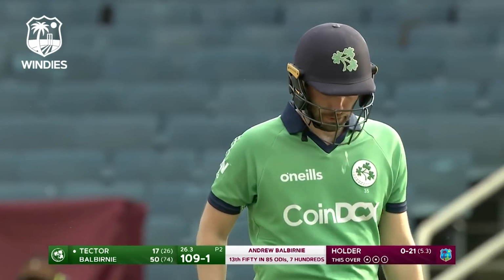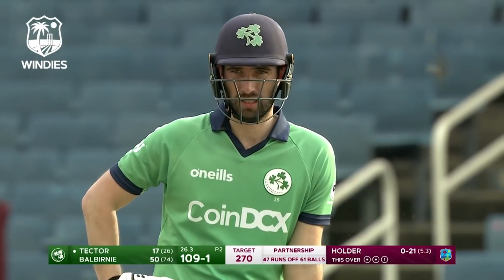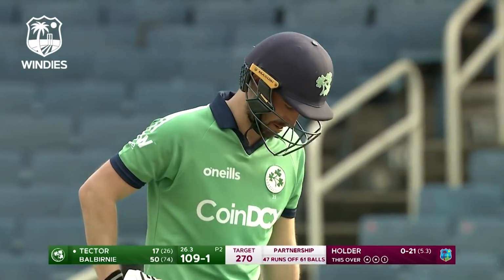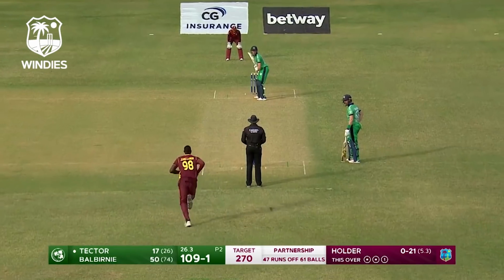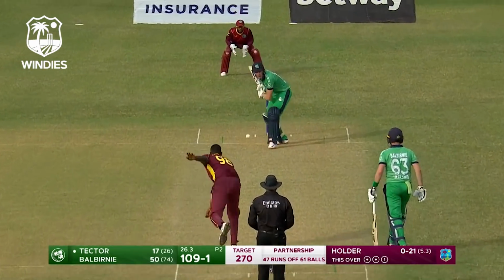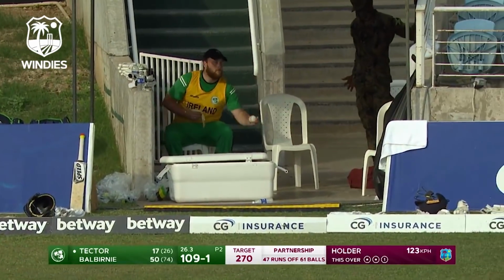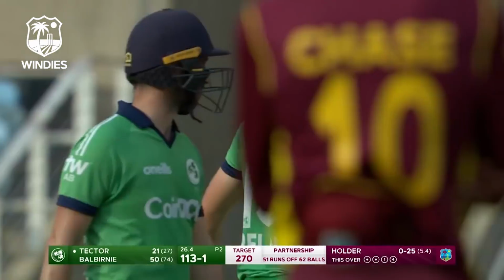Yeah, he's played well. His team needs him to go on, get a big 100. We saw earlier, neither Pollard nor Brooks could capitalize on a good pitch. So far, Balbirnie is in. Oh, it's lucky. Thick inside edge. It's going to run away for 4, and all of a sudden, a few things going Ireland's way. 50 partnership.